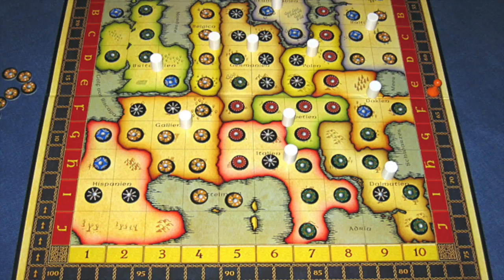Origo, O-R-I-G-O. It's this little abstract shielding game. You attack by putting the shields down. You kind of count those up. This is not the sort of game that I like. I'm not the target audience for this, and I didn't enjoy it. And I don't think I would put it back on the table.